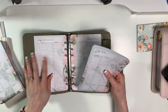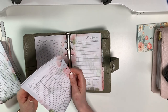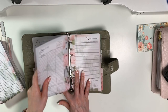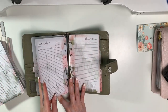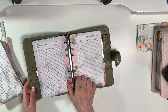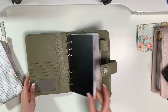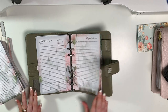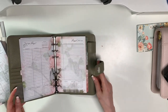I really wish this would lay flat. I'm hoping eventually it will. So, put 1 month in here. There we go. Cute. Isn't this beautiful, you guys? Do you like it? I love it. I absolutely love it.